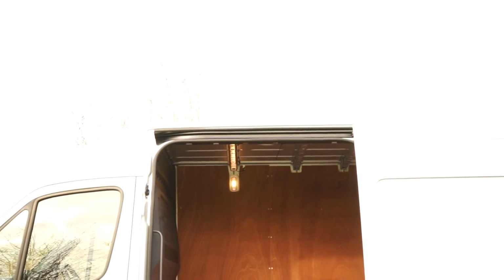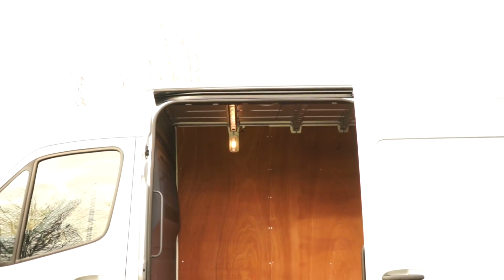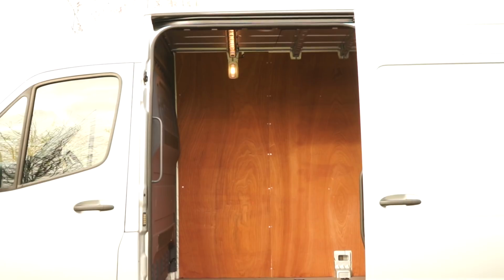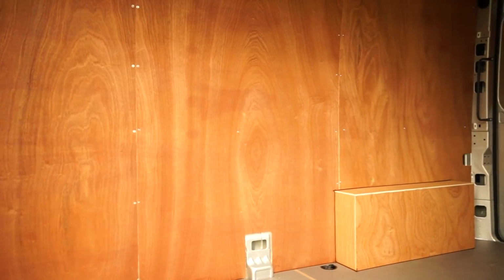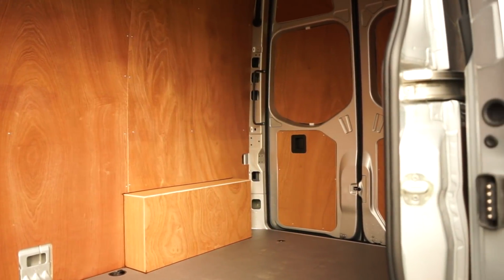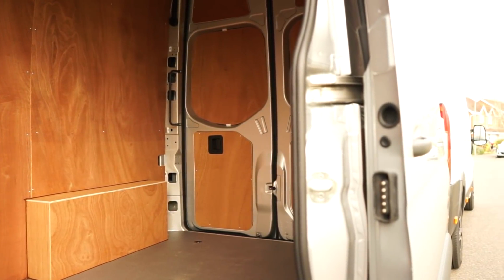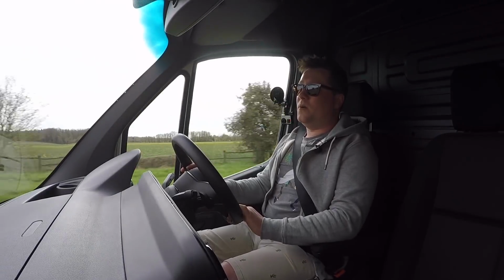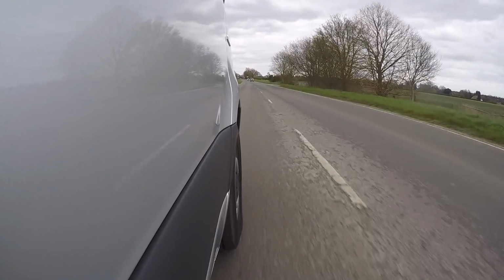and access to the load space is so much better than a big Transit, because honestly I fall out of those going out the side door. Even though this doesn't actually have the lowest step installed, it's still extraordinarily easy to get in and out of. Mercedes really have understood that people jump in and out of these vans on a regular basis, doing anything from, you know, couriering or just going to general jobs.